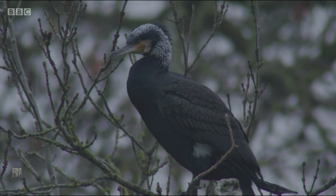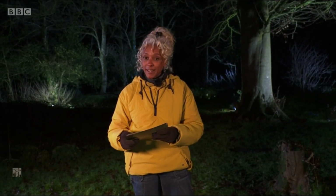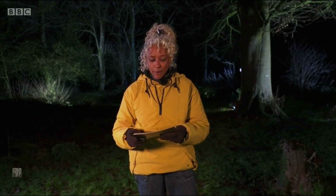And then this one here, interestingly, is starting to show some of its breeding plumage. So that is quite an encouraging sign. That is the first sign of spring. Now, with the city as a backdrop, these birds have made themselves quite at home.